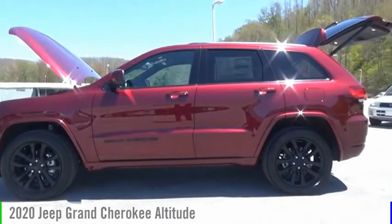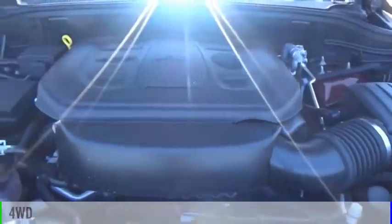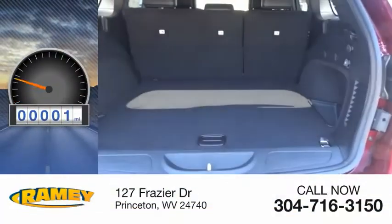Come test drive the 2020 Grand Cherokee. This vehicle is powered by a four-wheel drive, six-cylinder, 3.6-liter engine. This vehicle has less than 100 miles.